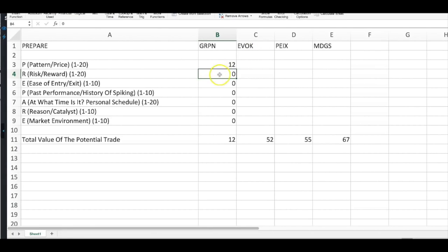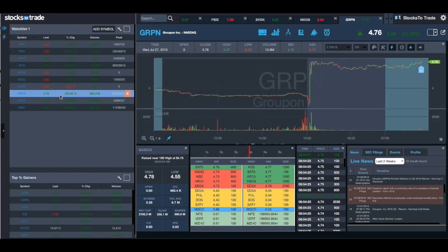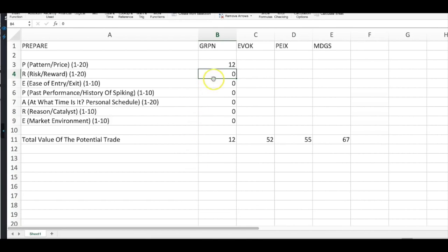Risk reward here at 475, knowing that there's resistance just 25 cents above, and the stock is already up 25% today. So it's already up $1 a share today, and there's resistance 25 cents a share above. That's going to be tough for risk reward. I'll give it actually a 7 at the current price.